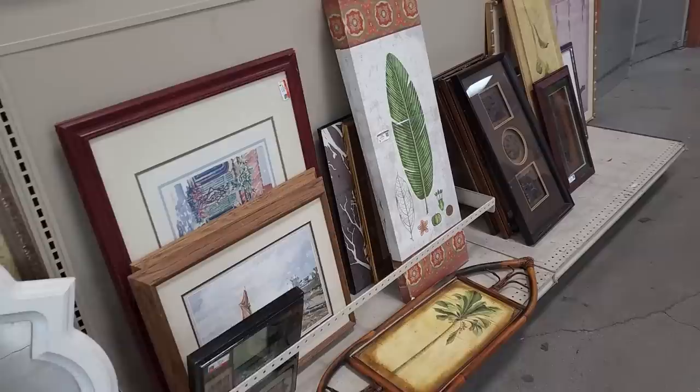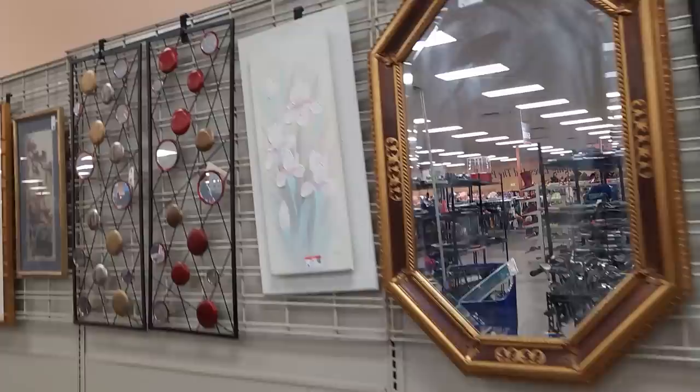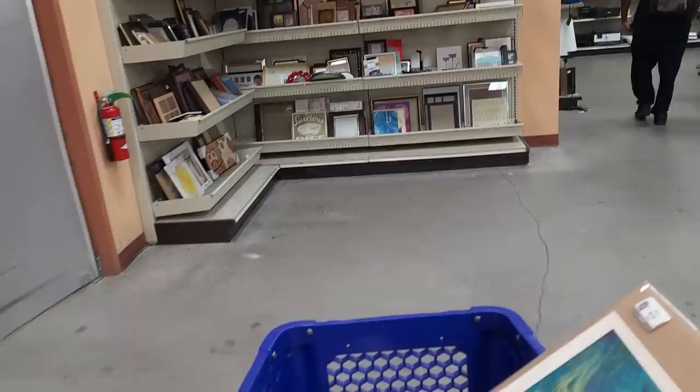And I think that about does it for the art. Quick peek of what's up on the wall, because sometimes you can forget to look up. But I don't see anything really sparking my interest. All right. But over here, we have all the small art, which is a lot easier to deal with.